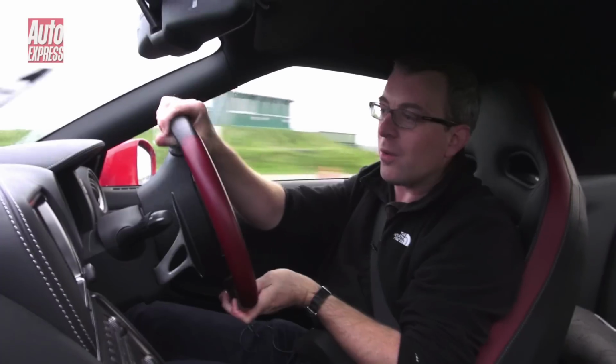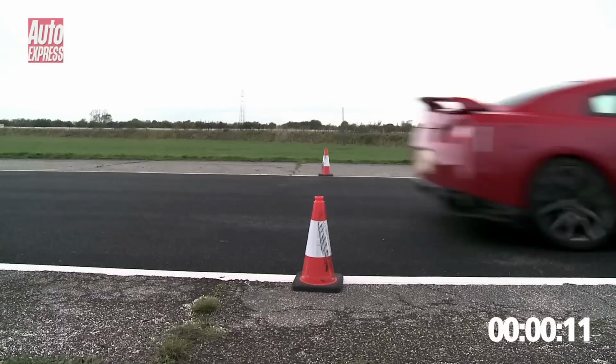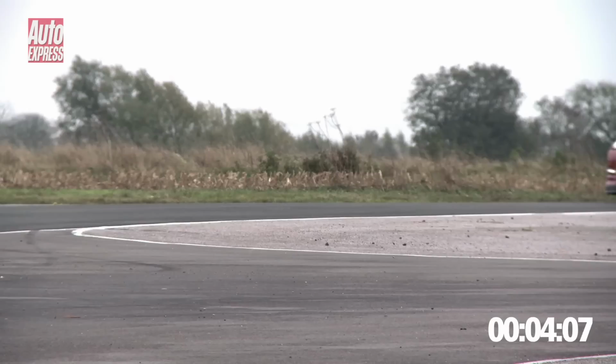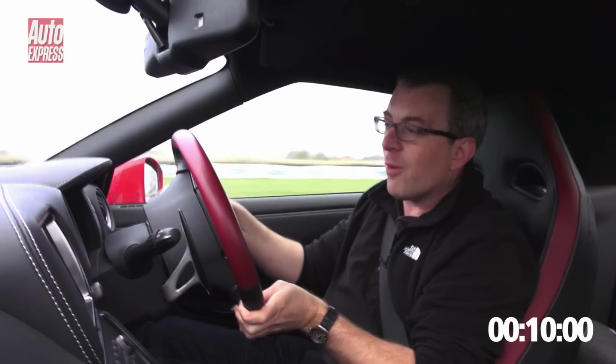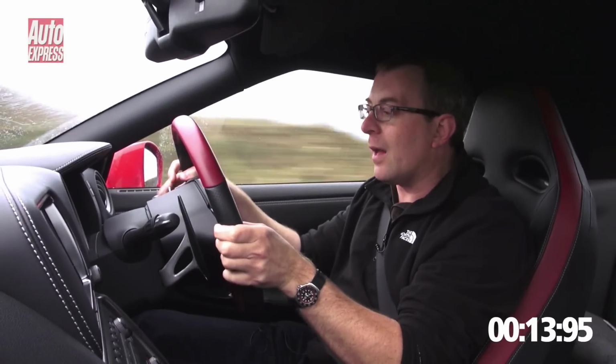So that's the end of the jerky warm the tyres up lap. Let's try a nice smooth lap and see what sort of lap time we can do. Double clutch gearbox, same as the Porsche. Not quite as crisp on the downshift from the blip, but still a nice fast gearbox. GT-R's good through there. Here you can feel that extra mass over the Porsche. You can feel it working its tyres harder than the 911.